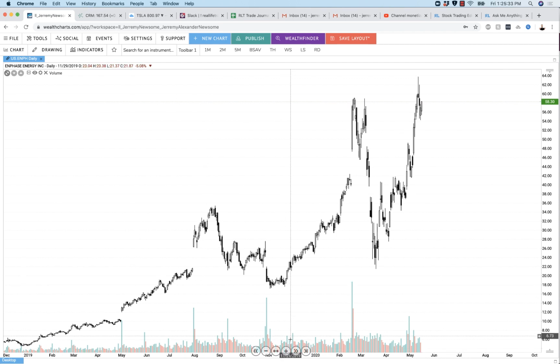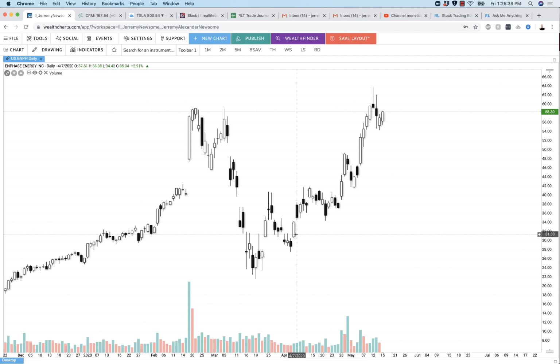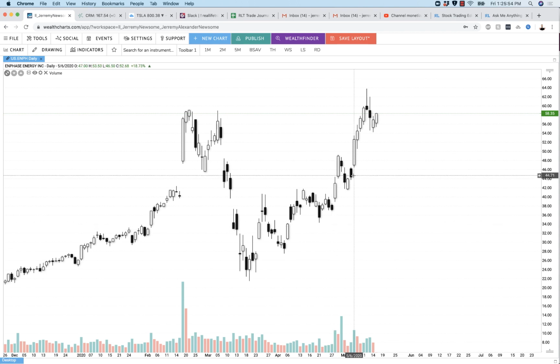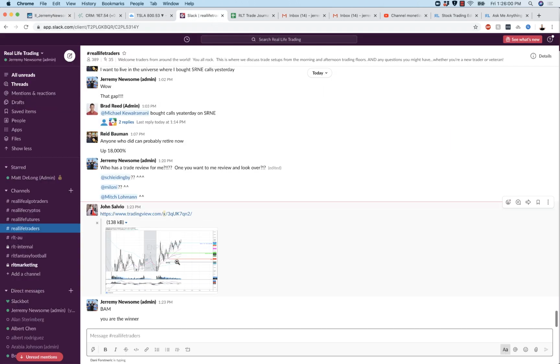Secondly, really nice double bottom that is coming here. One white soldier from the heavens on April 6th. And if you were thinking, oh, I don't know how to play that one, you got another one on April 14th. Then you got another new white soldier on the 22nd, and another new white soldier on the 28th. So many bullish opportunities to get on this thing, just screaming in your face, please buy me, ENPH Energy. Let's go look at how John Salvio played this one today.